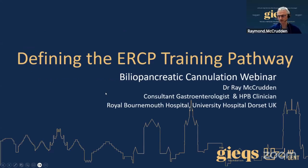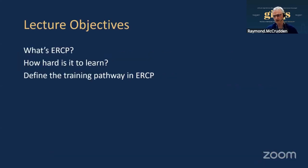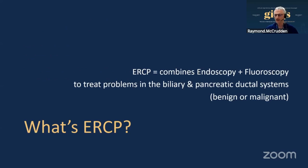So defining the ERCP training pathway. The learning objectives for this short session are: what is the ERCP? How hard is it to learn? Defining the training pathway to ERCP. So they're fairly short objectives. ERCP combines endoscopy and fluoroscopy at the very basic level, and it is designed to treat problems in either the biliary and or the pancreatic ductal systems. I would say that's probably it in a nutshell, and it involves benign as well as malignant disease.